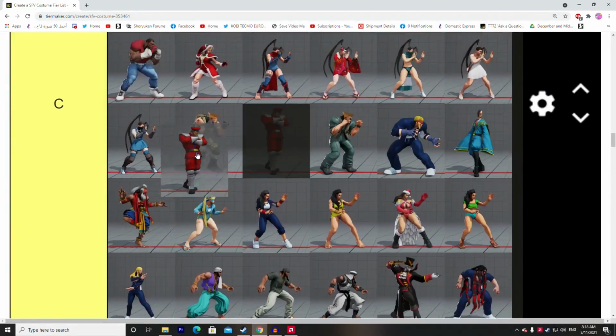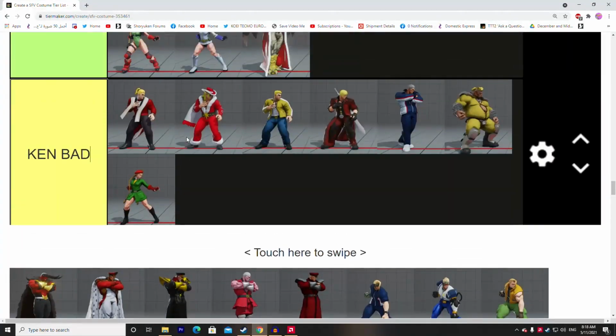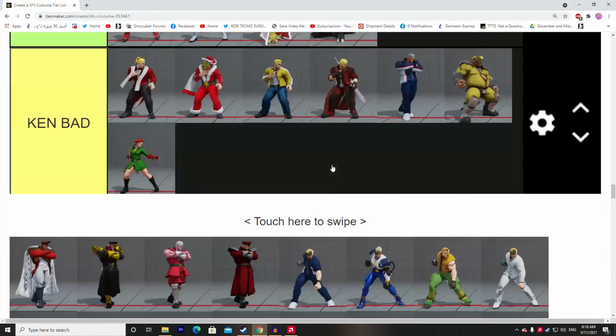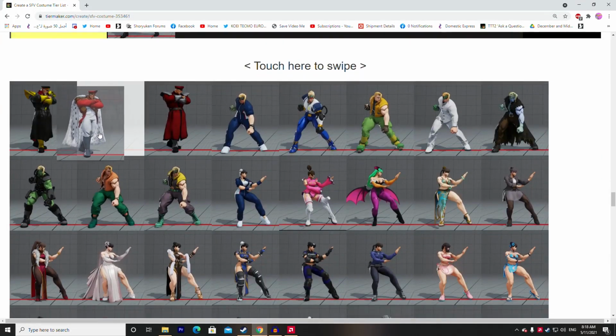Nostalgia Bison looks alright, but I don't know. Without the cape, he looks a lot lamer, I feel. It makes me realize how I actually never liked the classic Bison design. This one, again, I'm not a big fan of it. And the beaten one, not a big fan also.